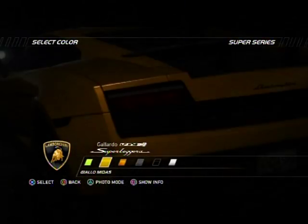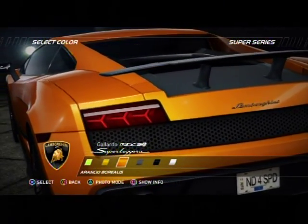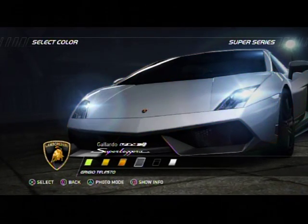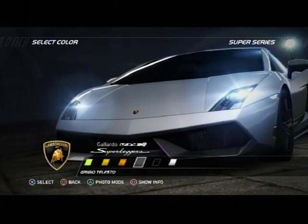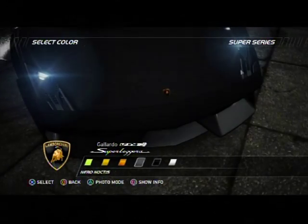Superleggera, Superlight, is the top-of-the-range Gallardo and successor to its predecessor launched in 2007. The LP564 was already 20 kilograms lighter than the original Gallardo, which makes the Superleggera's weight saving of an extra 70 kilograms even more impressive.